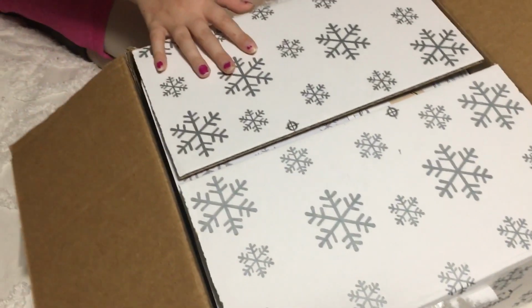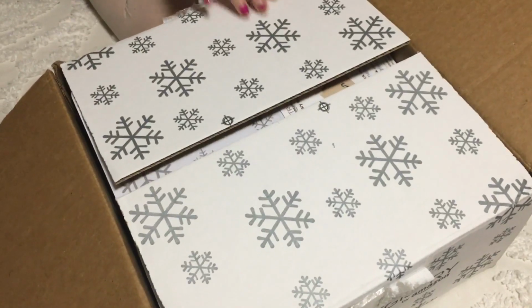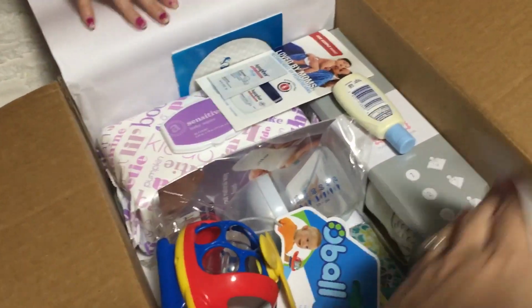So we don't know what's in here. Bella is excited to open it up and see what's going on in here for her little sister. So go ahead, baby girl. Let's see what's in here. All right, what do we have?